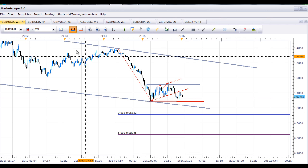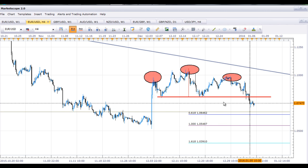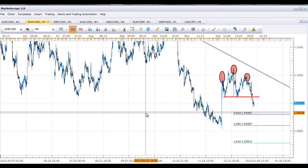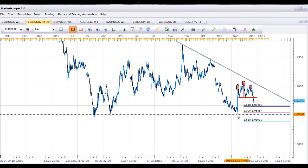From a short-term perspective, on the 4-hour chart we can see that the rate has broken this head and shoulders pattern and looks like it's heading down to test these lows once again, in which case it would be another indication for the downside pressure, as triple bottoms are much less likely than flags.